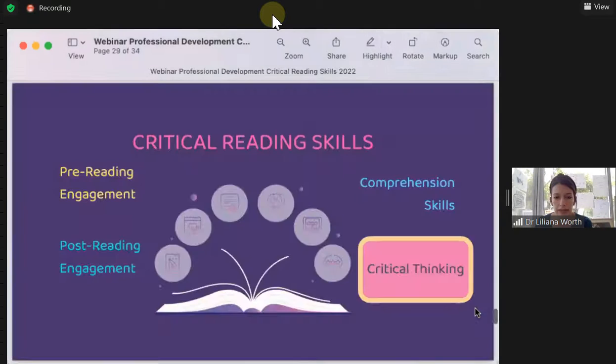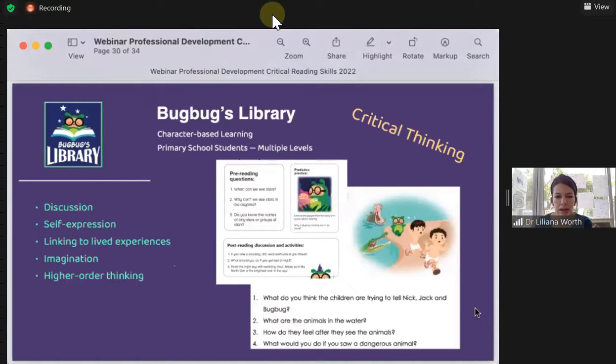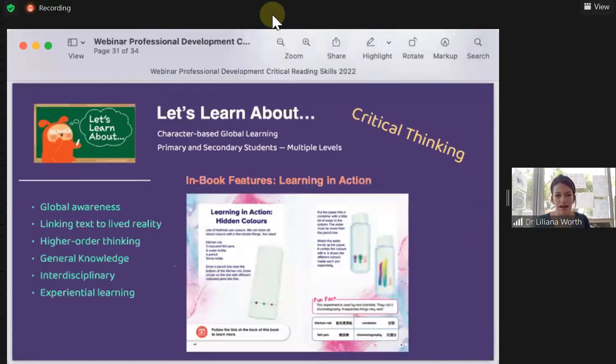Okay, moving on to critical thinking. We mentioned before that in Bugbug's Library, we have some pre-reading questions that could be seen as engaging students' critical thinking, and really to get them to use their imagination. So, getting them to use more hypothetical ways of thinking. For example, what would you do if you saw a dangerous animal? This is actually quite a low-level book, but we're trying to get students to really think about the hypothetical implications of these situations, but also to do that in English, which is killing two birds with one stone.